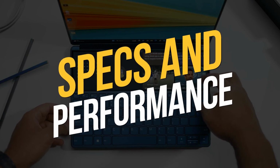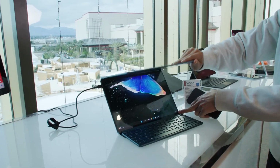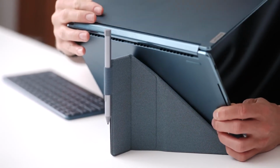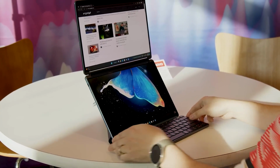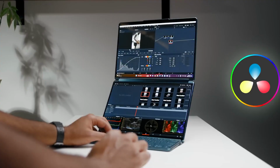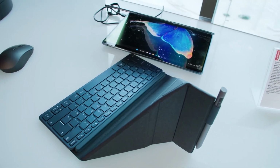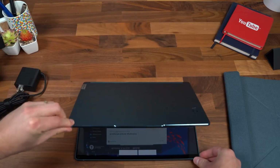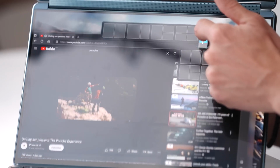Specs and performance. This sleek device is powered by the latest 13th generation Intel Core U-series processors, offering solid performance for your everyday tasks. While it may not match the raw power of a MacBook Pro or content creation laptops, it still delivers reliable performance for your productivity needs. Keep in mind that it doesn't have the option for a discrete GPU, so it's not aimed at intensive graphics tasks. With up to 16GB LPDDR5X memory and the option for up to 1TB storage, the Yoga Book 9i provides ample space to store your files and multitask efficiently.